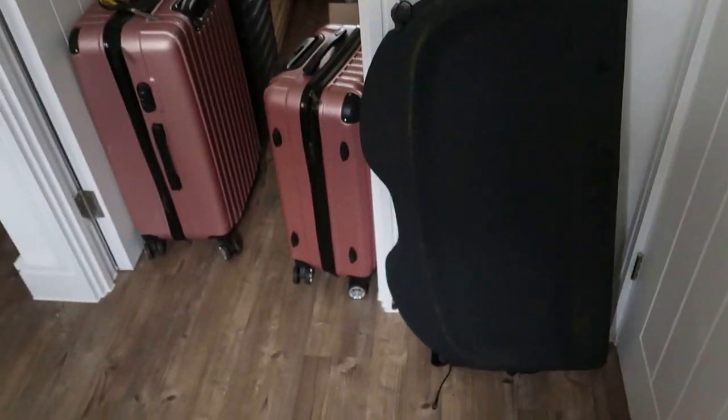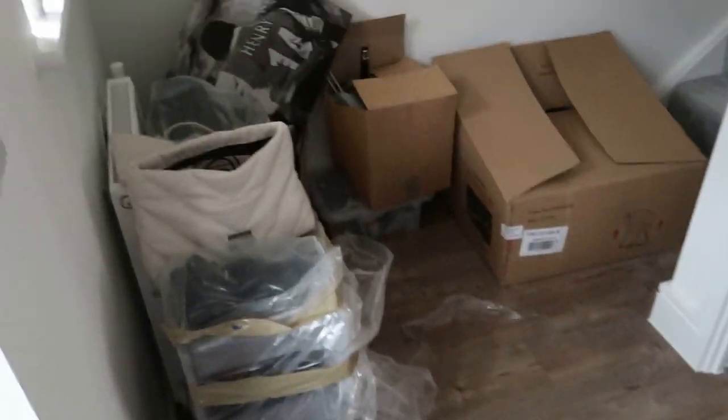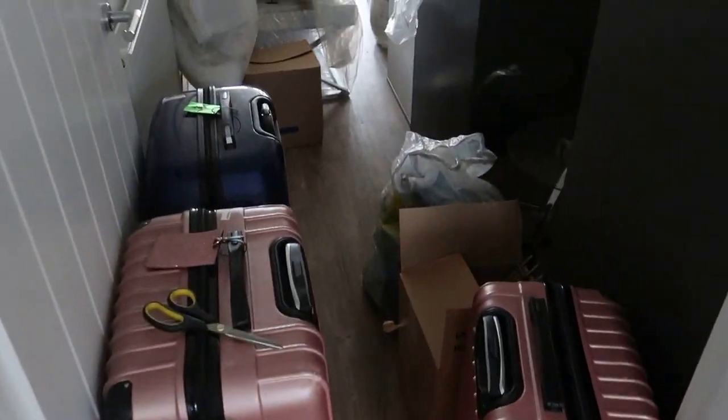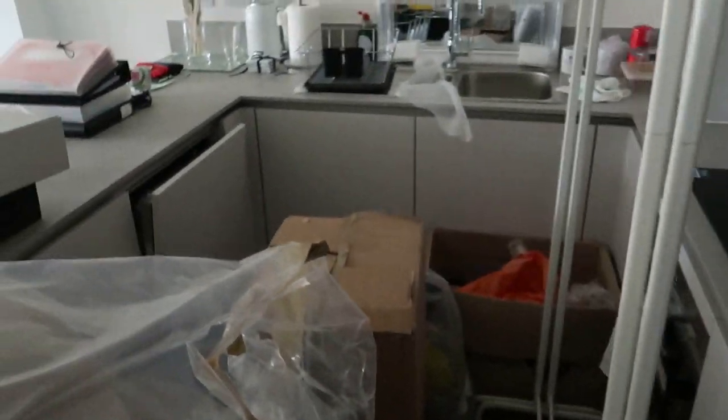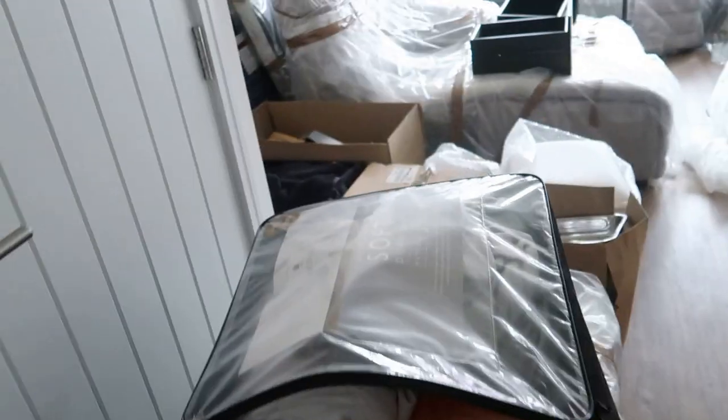So guys, this is what the house currently looks like. Hold on to your seats because you're gonna need to. I cannot wait for the after. Here we go. So when you come through the front door, we've got all those boxes there, and our whole life practically in this one room. The kitchen's filled. Okay, it's not actually as bad as it looked yesterday.